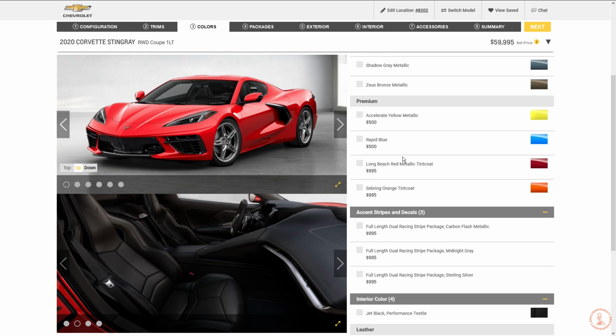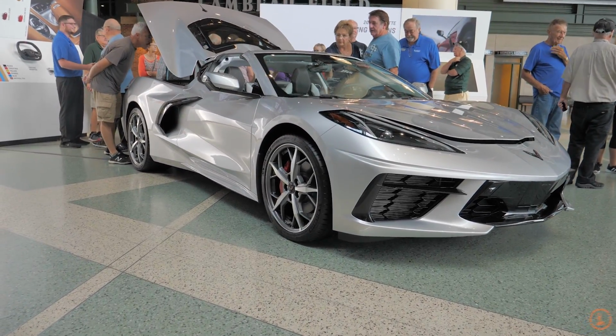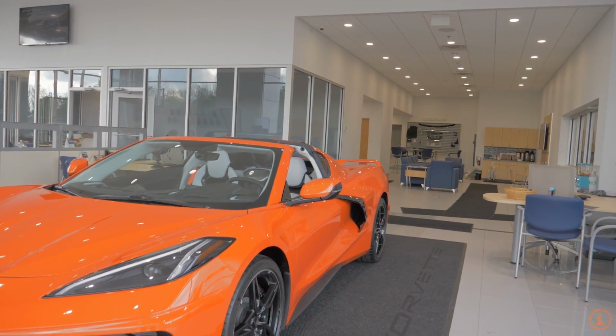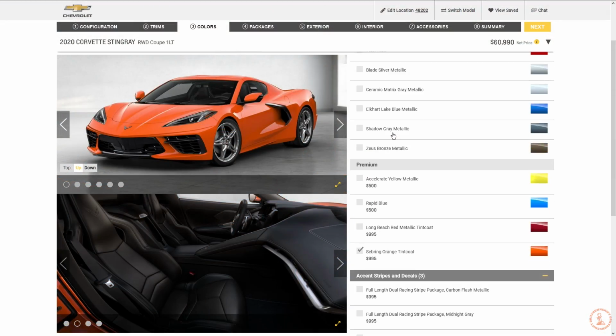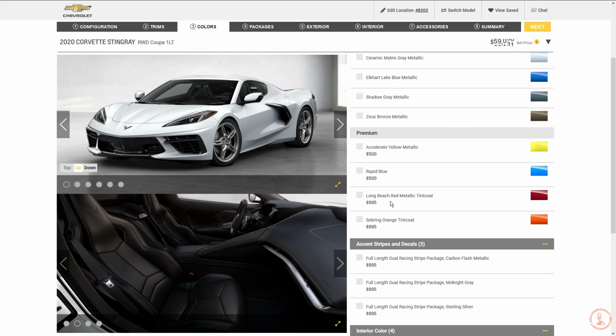Alrighty, let's move on to the colors here. I saw two colors in person, the Blade Silver Metallic and also the Sebring Orange Tintcoat. Both were phenomenal, and this was a really hard decision, but ultimately I did go for the orange, as I think it's a more flashier color, and I think it'll look great in different lighting conditions.